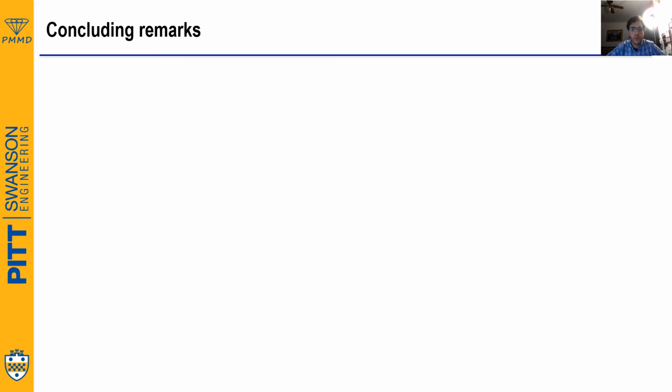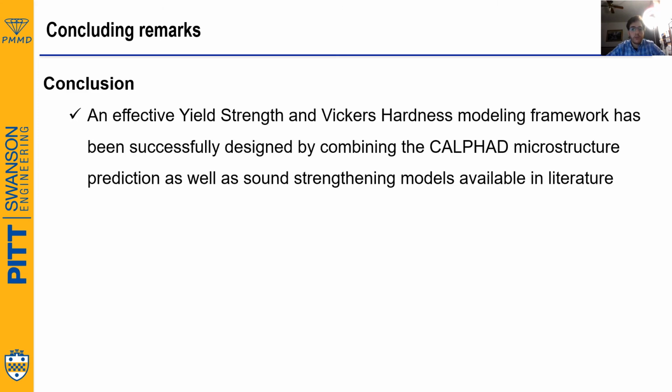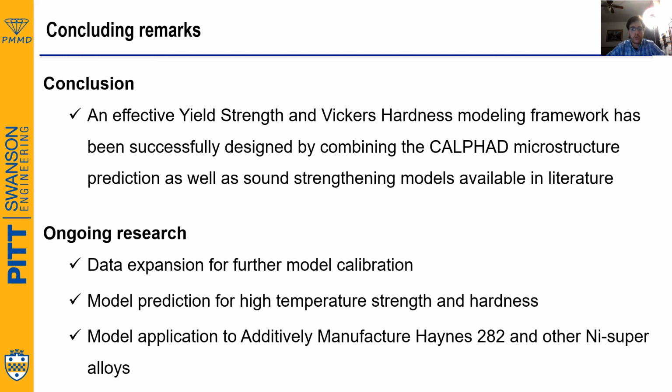Based on these results, we can conclude that an effective yield strength and Vickers hardness modeling framework has been successfully designed by combining CALPHAD microstructure prediction as well as the sound strengthening models available in literature. The immediate next steps for enhancing this model are: first, to continue to collect more data and studies to better calibrate the model itself. Second, to incorporate new physics-based models that help predict the high temperature strength and hardness. And third, to tune the model so it can be implemented on additively manufactured Haynes 282 and other nickel superalloys.